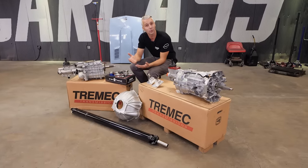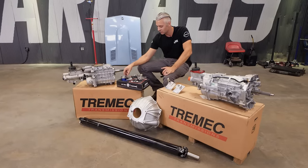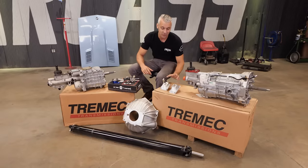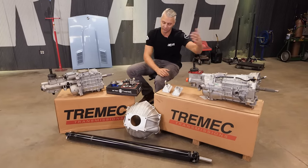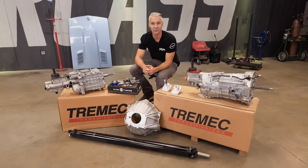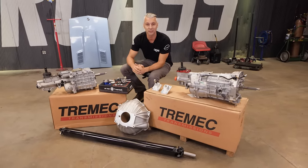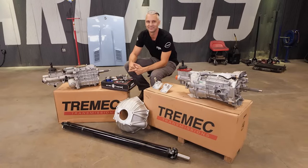And they also offer more than just transmissions. They've got their Hydromax hydraulic clutch kits, which include their hydraulic throwout bearings and their master cylinders. They also have shifters to help you relocate the shifters to match your project. Plus, you can pick up some bell housings, and in some of the kits, you can even get some driveshafts. So, if you're looking to transfer an LS into your Datsun project or any one of your projects, why don't you check out American Powertrain?